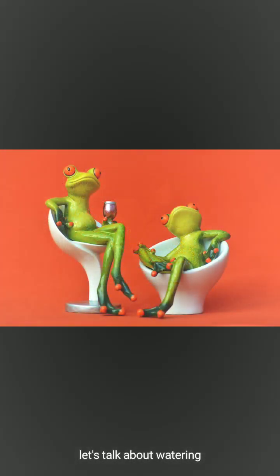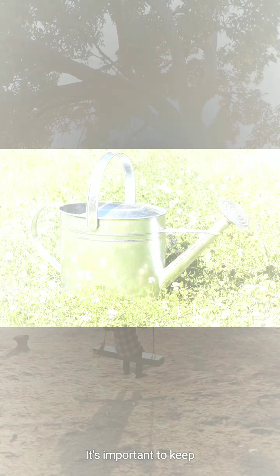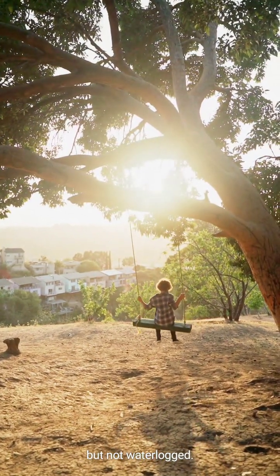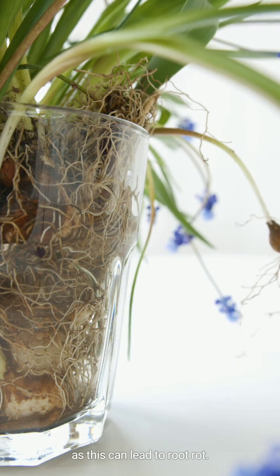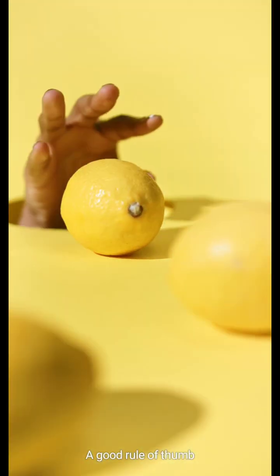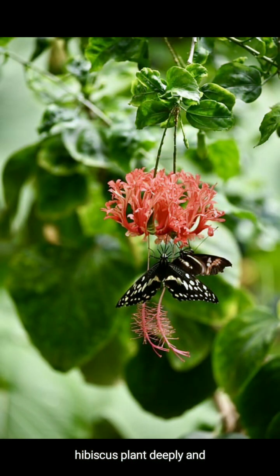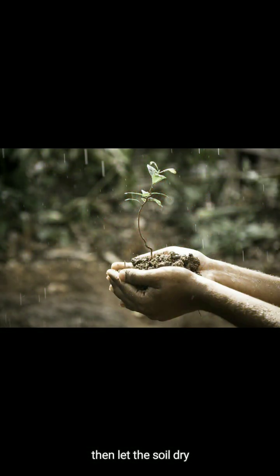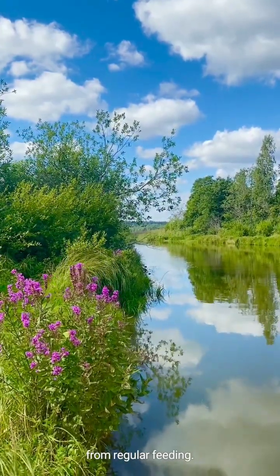Next, let's talk about watering your hibiscus plant. It's important to keep the soil evenly moist, but not waterlogged. Water your plant when the top inch of soil feels dry to the touch. Be careful not to overwater, as this can lead to root rot. A good rule of thumb is to water your hibiscus plant deeply and then let the soil dry out slightly before watering again.